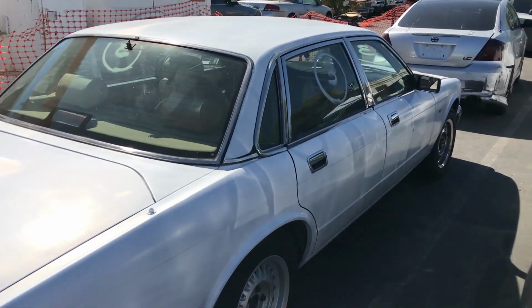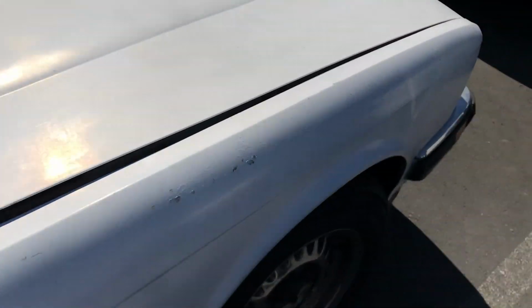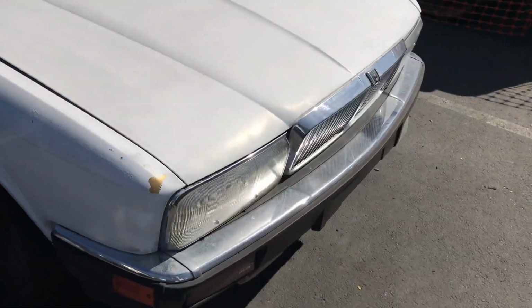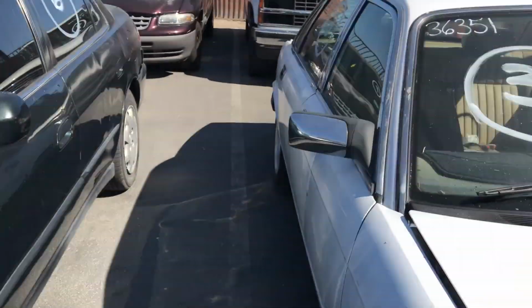All in all, pretty decent car. I'm sure in 92 when this thing first came out, it was a freaking beast. Like, it just spelled like luxury, you know? But it might have even been a gold. The original color might have been that gold.